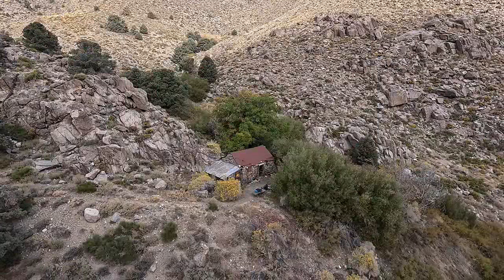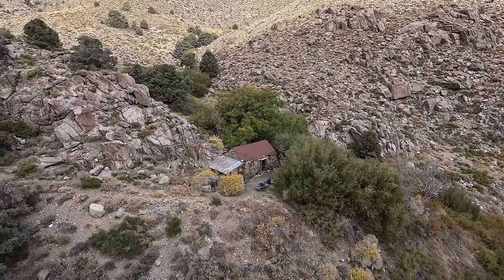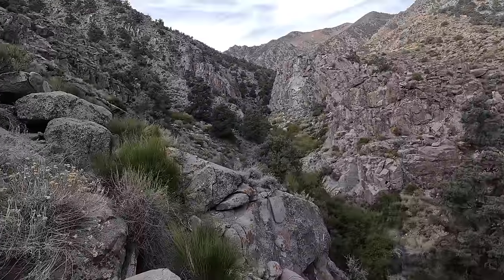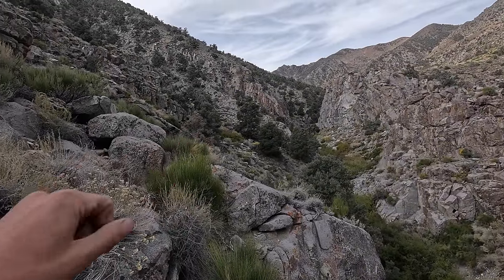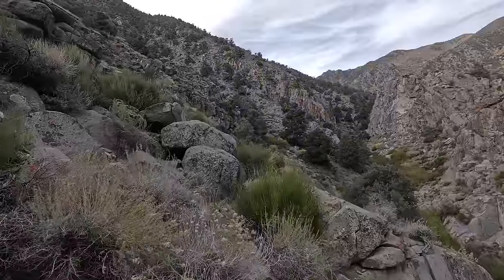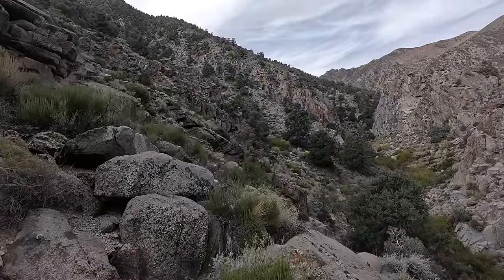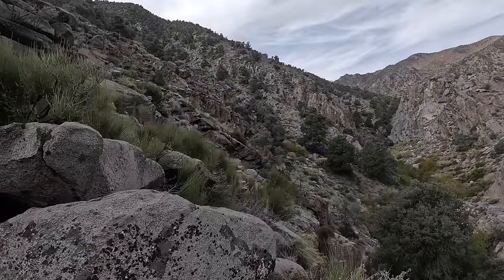Alright guys, so I'm across the way from the cabin right now. There it is. And the pile that I'm headed to, you can barely see the bottom side of it, but there's a pretty nice orange pile right there in the distance, so I'll be headed up there right now. Hopefully there's a hole to explore.